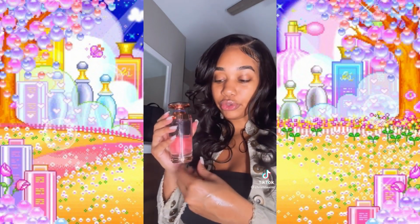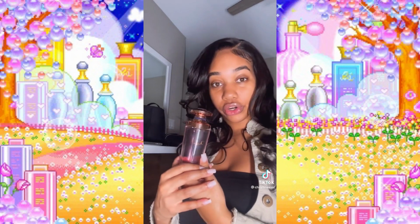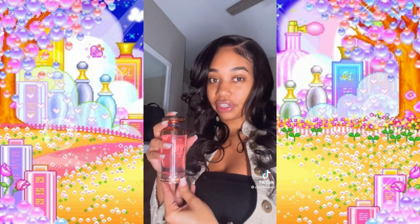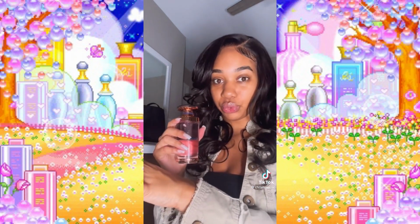I like to smell like fruits, and this is definitely one I'm gonna keep at the top of my fragrance list. I've never ordered an Arabian perfume. This is my first one, but now that I know how pigmented they are, I'm definitely gonna order more. You can get anything from sweet to musk and everything in between.